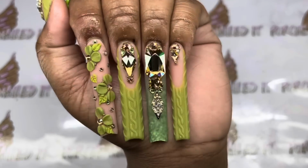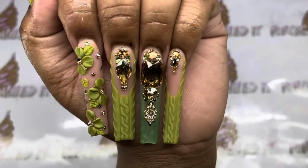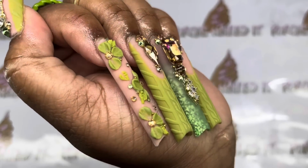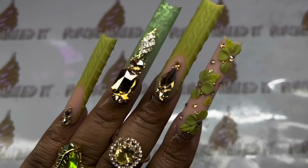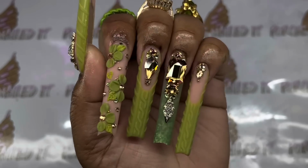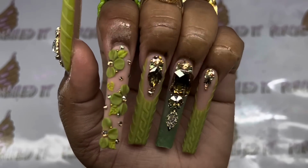Oh, I didn't mention, y'all, when I was doing the 3D flowers, y'all saw that I used a tweezer to make those indents, because I couldn't find my X-Acto knife anywhere, for the life of me. Now that I think about it, I think I know exactly where it is, because I have everything in a certain spot. I'm one of those people. I'm very organized.